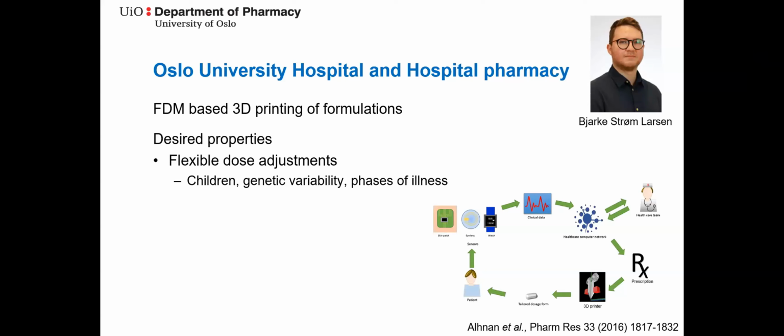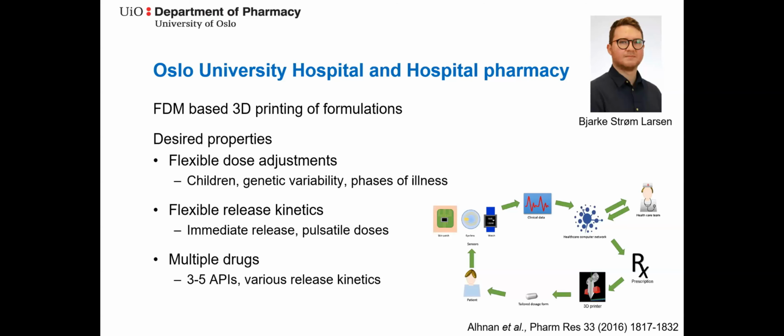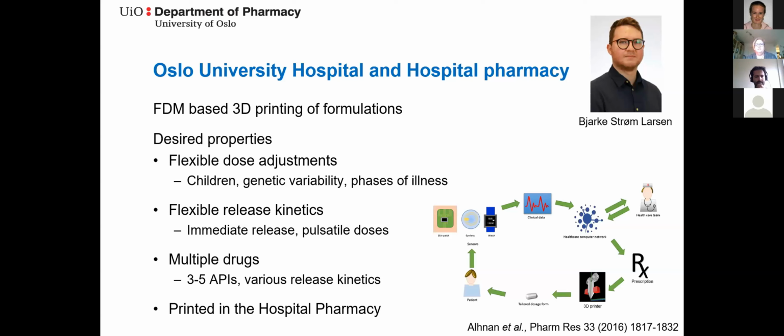So what he will do, he will try to find ways of making flexible dose adjustments. We also want to prepare a printed product with an immediate release profile, but it's also desirable to have several doses in one unit so that we can have a pulsatile profile or release of the drug. And because of the many drugs that are needed for this patient and for the rest of their lives, a polypill that would contain 3 to 5 maybe APIs, and most likely APIs with various release kinetics, would be desirable. And then with our collaborators at the hospital pharmacy, we would aim for production at the hospital pharmacy.